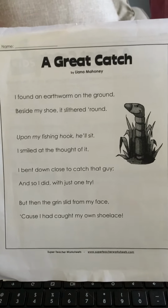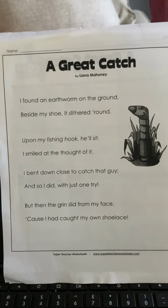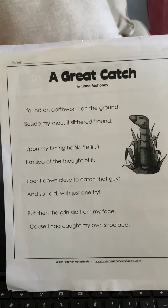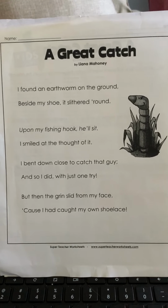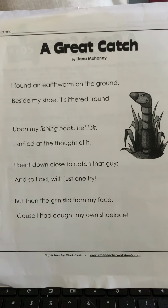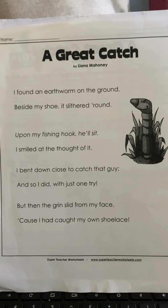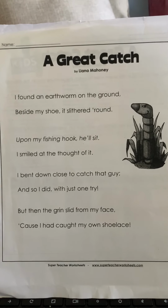Beside my shoe it slithered round. Upon my fishing hook he'll sit. I smiled at the thought of it. So how many syllables are in each line? Have you figured it out yet? There are 8. There are 8 syllables in each line. Check it out and do the rest of them and see if you can discover that.